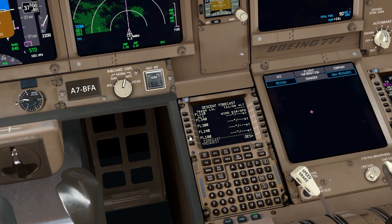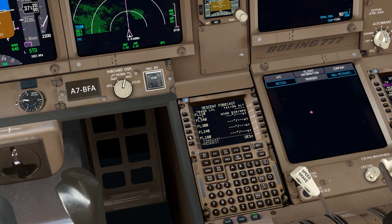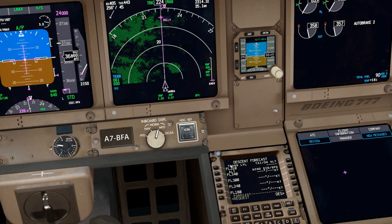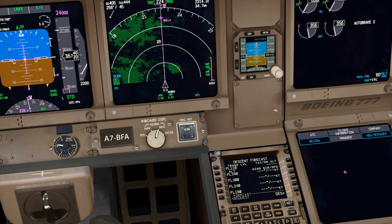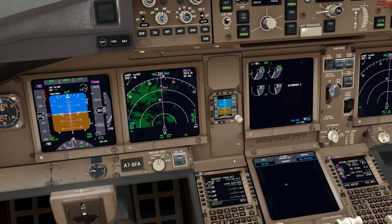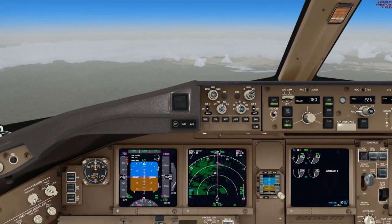Down well. So we have 006 at 10. Really? Ah yes, there we go. So wind direction 006 currently. That doesn't sound likely. Let's get it from PFPX. Got the time wrong.